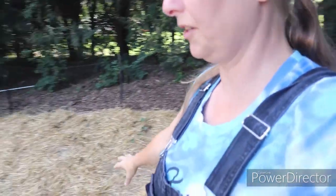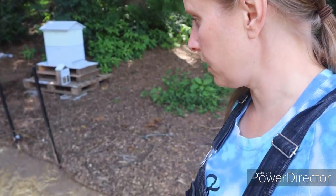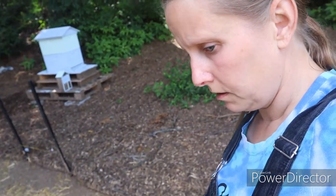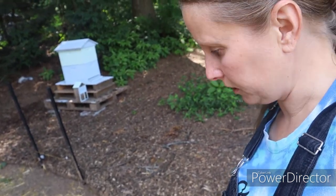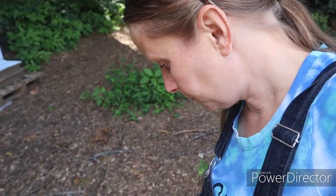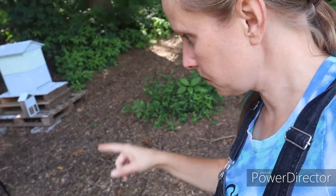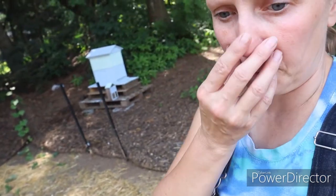Alright, they have scratched this all up. I put hay in here. It had a walkway, but they've been coming in here and scratching this all up. And I planted, what did I plant here? I don't remember what I planted. Broccoli, maybe? And it might already be coming up. Yep, it is. So, broccoli was planted here. It's already coming up, which is great. So we've already started fall gardens.